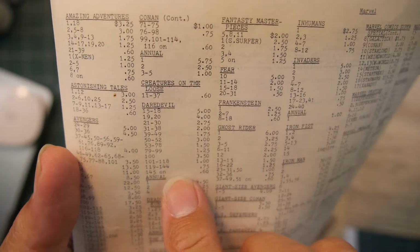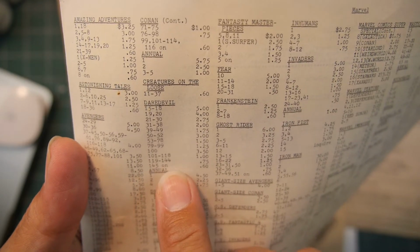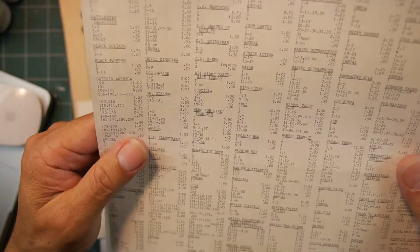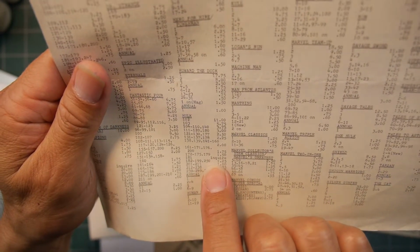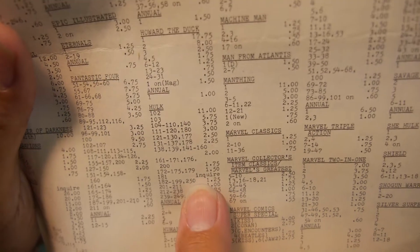I mean, people weren't looking for like the Punisher, so number 119 through 144 were 75 cents. Okay. Let's look at the Hulk. Now, Hulk 181 was a known quantity. So, Hulk 181 here, if I can focus in here, says inquire, okay?